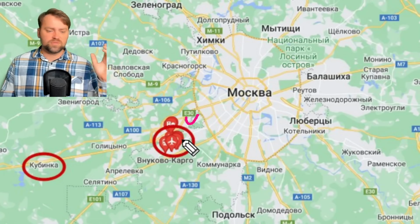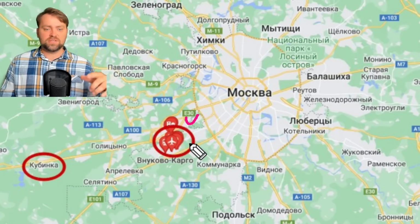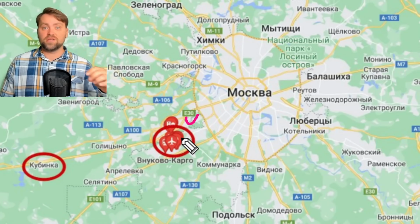By the way, I've flown to that airfield lots of times, till 2013, when there was no open aggression from the Russian Federation. This airfield is important for Russia because it's the base for the Russian government airline Rossiya. It operates not just for the simple people, but also it's the main airline of Putin.